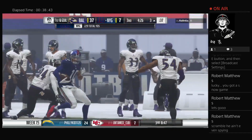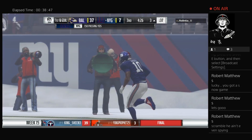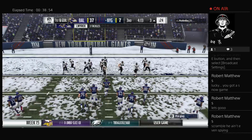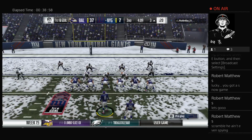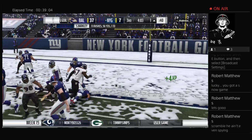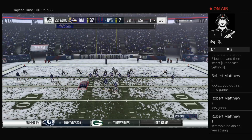A big play there on the catch and run. 72 yards. Well, that didn't take long. One play, and we're already looking at a first and goal situation. And Barkley will try to punch it in. And he'll be stopped about a yard shy of the goal line after a pickup of about 3.